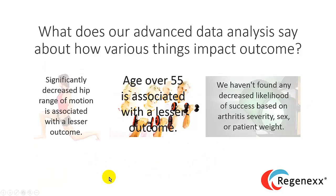And these are the things we've seen by looking at our registry, that range of motion appears to be associated with lesser outcome. We haven't found any decreased likelihood of success based on arthritis severity, sex, or patient weight. We have seen in and out associations, meaning that this is an association that we've seen come and go based on the size of the data sets. And more recently, in almost 400 patients, it went away.